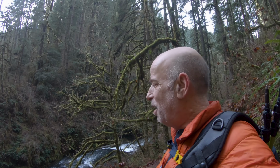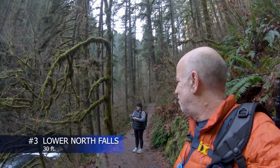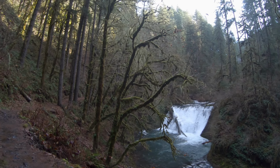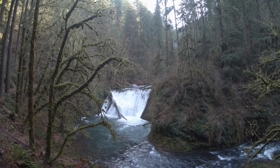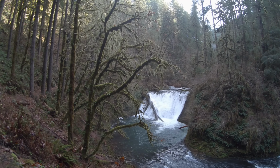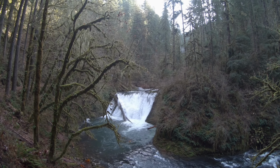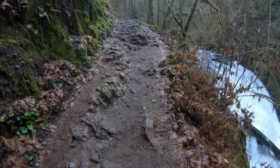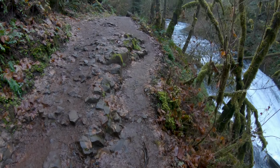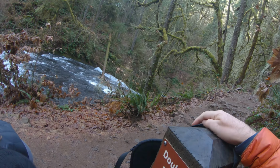I think this is falls number 3. Dude, this place is amazing. So this is the South Lower Falls. Lower North Falls. Oh, Lower North Falls. Yeah, that's right. That big tree is cool laying across it. I don't really care about getting wet after last time.